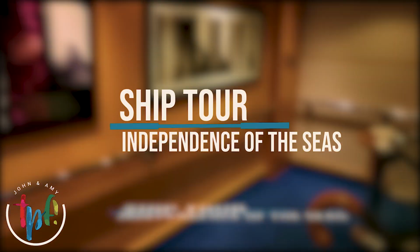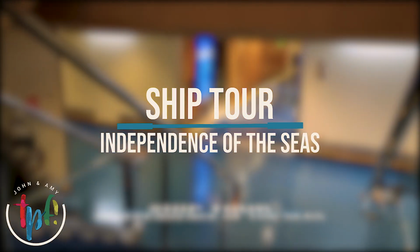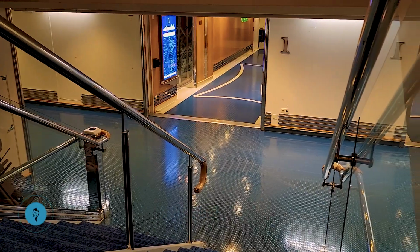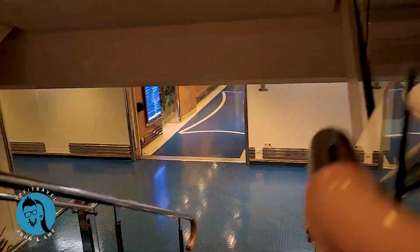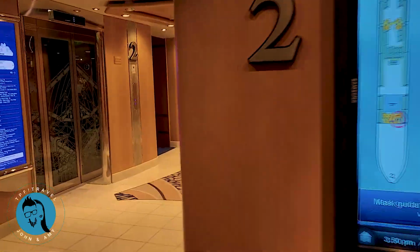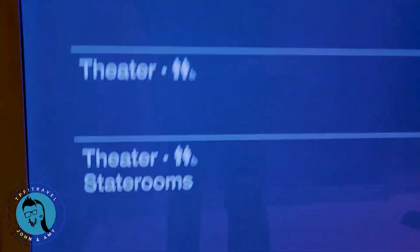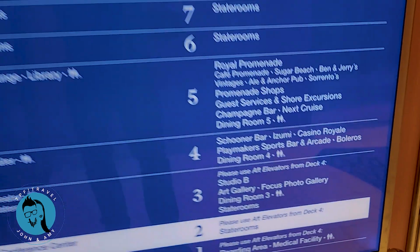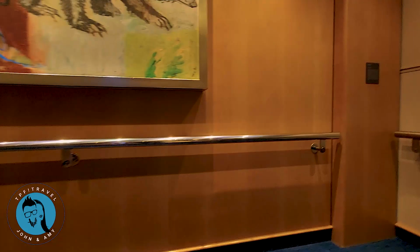All right, so I'm gonna give you a peek just down the stairs. This is the first level. Nothing really going on down here. I think this is where you're gonna have your medical, where you're going to have some of your staff. And so we're gonna start up here on level 2. And level 2, there's not a lot going on here. These are conference center staterooms. So we're gonna go on to 3.